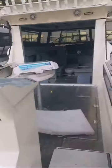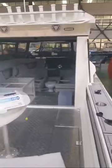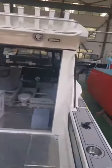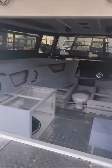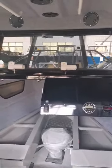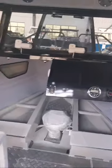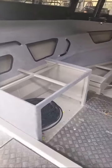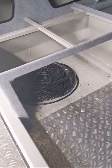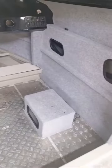Now this one, this client made a customization for the cabin, so we can see the large cabin door here. And also a wider dashboard. This place, they could make a windshield and put cushions on it, so you can sit here. And also the door here, so you can hold things easily with the door in the front. On the right is the captain seat.